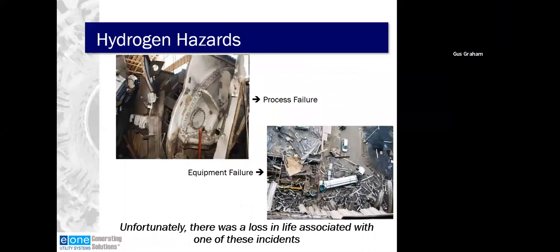As we noted, there are hazards with working with hydrogen, specifically around its explosive limits. On the screen here, we have two examples of catastrophic failures associated with working with hydrogen gas. In the upper left-hand corner is an example of a hydrogen-cooled generator that catastrophically failed during the purge procedure of the generator. So this was a process failure whereby not fully understanding the condition of the generator resulted in the explosion and damage shown on the screen.